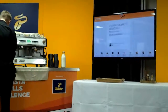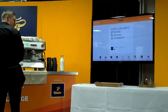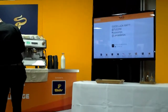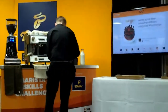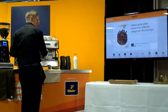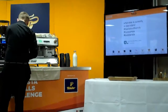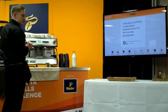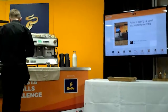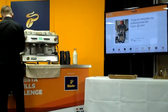So the bean that we're using for this competition is the Tuco Supremo bean. It's made up of 65% Brazilian high-grain Arabica and 35% Indian Parchment Robusta. I'll be working on a brew ratio of 50%, which means I'm looking for 15 grams of solid coffee in with 30 grams of liquid coffee out, with an extraction time of between 24 and 28 seconds. I'll be using the scales to keep control of this.